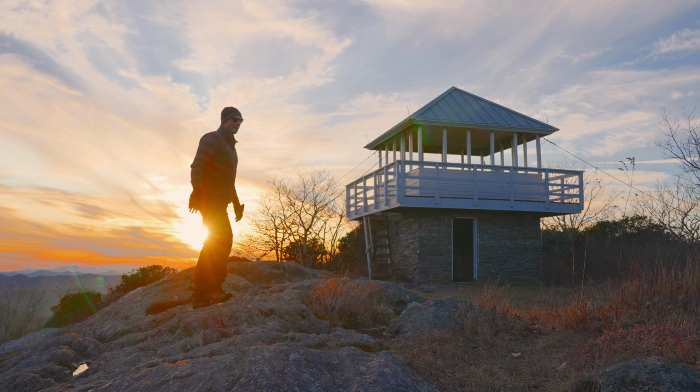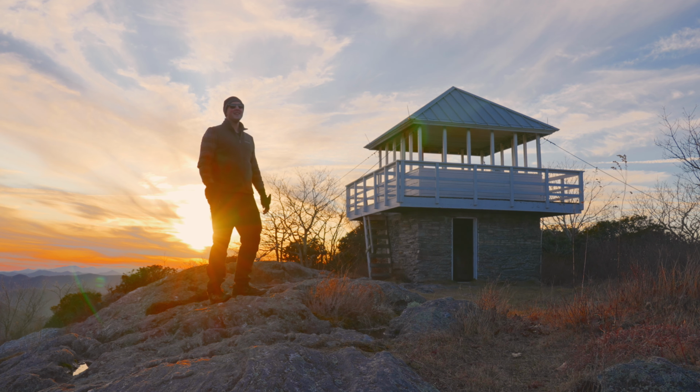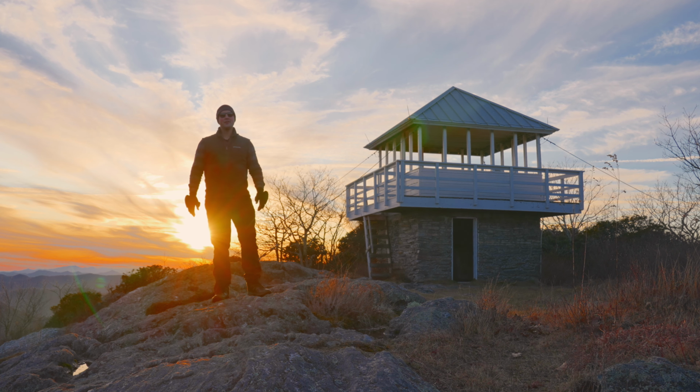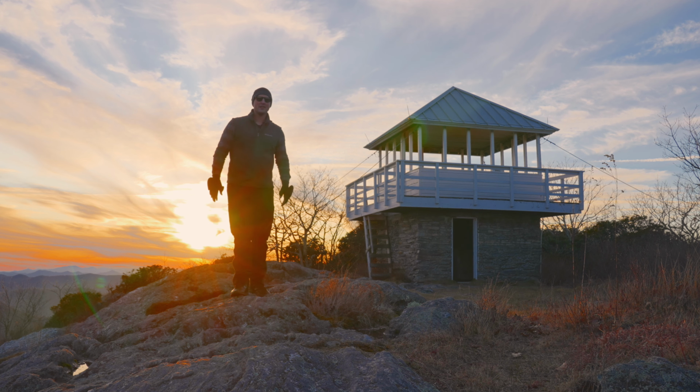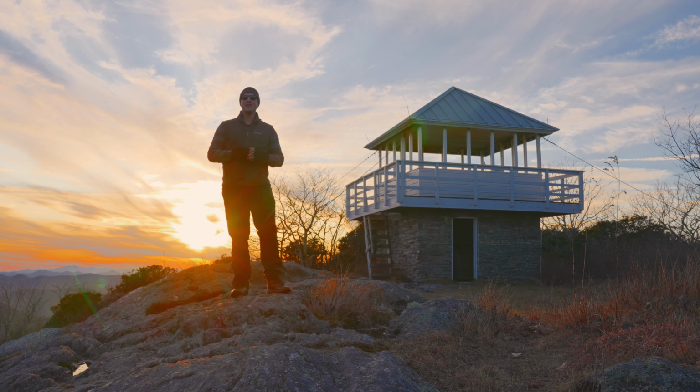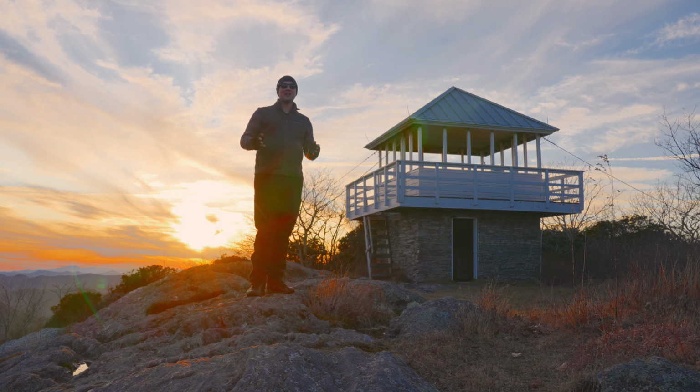Well, this is probably a perfect time to give you the third tip of the day. It may sound really simple, but really all you gotta do is shoot a lot more than you think that you need. If you think about it, it's true. Whenever you go to an incredible place like this, it's very easy just to pull out the camera, take one or two photos, and then call it a day.